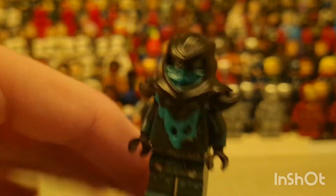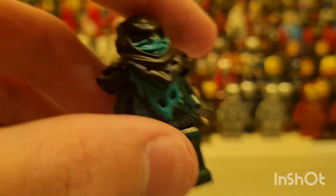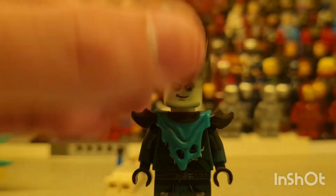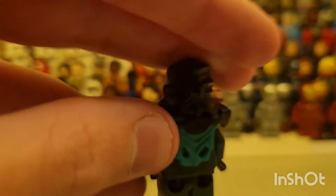And we have Morrow, or Possessed Green Ninja. Now, this one is one of those figures which I loved for a long time. It's always been one of my favourite Ninjago figures since 2015. I always wanted it, but never got the set, but I finally got one. And it does not disappoint.